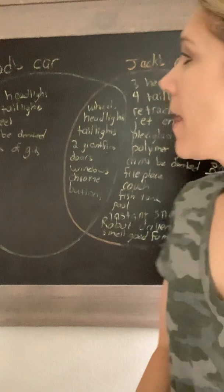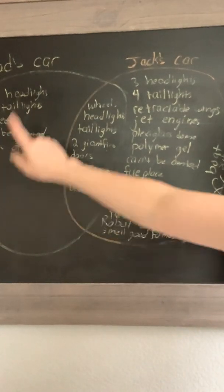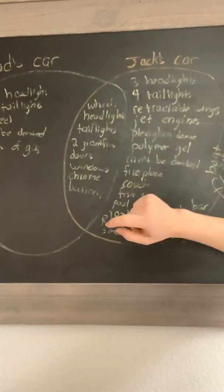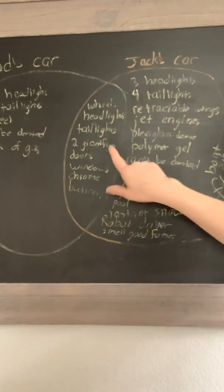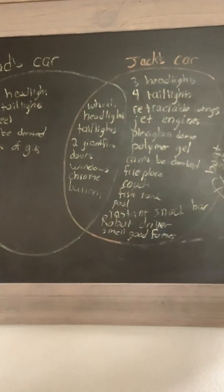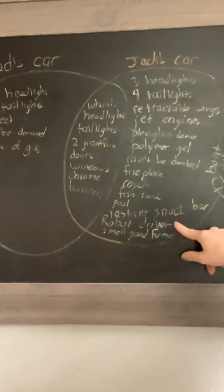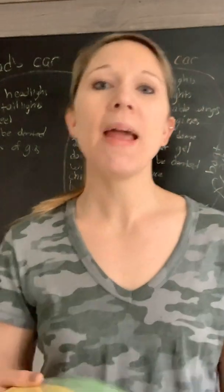Okay, so that's fun. So this is our Venn diagram comparing Dad's car to Jack's car. And you can see this just applies to Dad's car. Two headlights, two taillights. It's made of steel. It can be dented, and it smells of gas. They both have wheels and headlights and taillights and two giant doors, giant fins, windows, made of chrome, and they both have buttons. But on Jack's car, there's three headlights, four taillights, retractable wings, jet engines, plexiglass dome, polymer gel that makes it can't be dented, fireplace, couch, fish tank, swimming pool, the instant snack bar, the robot driver, who is Robert. It smells good fumes. It can be a boat, a submarine, and it can fly. So that's pretty cool. So that's comparing and contrasting.